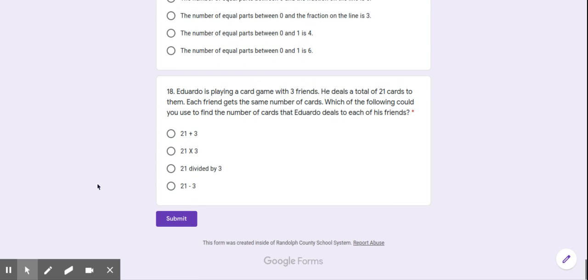Here's the last one. It says, Eduardo is playing a card game with 3 friends. He deals a total of 21 cards to them. Each friend gets the same number of cards. Which of the following could you use to find the number of cards that Eduardo deals to each of his friends? A, 21 plus 3. B, 21 times 3. C, 21 divided by 3. Or D, 21 take away 3.